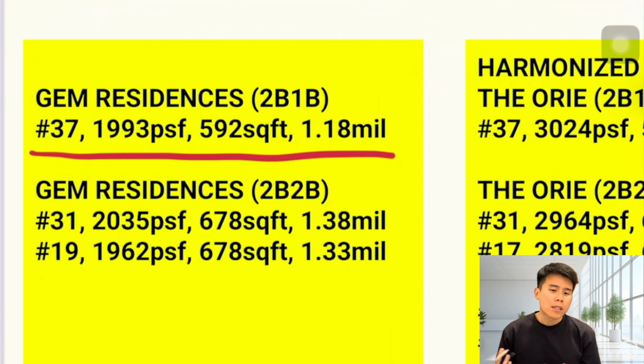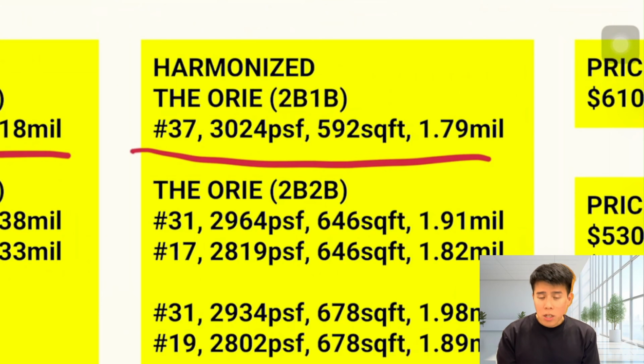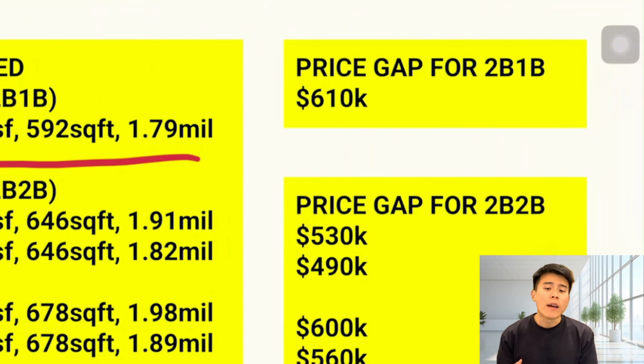So let me run through with you how I actually do a comparison. For example, this level 37 Gem Residences 2-bed 1-bath unit transacted at 1993 PSF, 592 square feet, at 1.18 million. And then the next comparison is the Orie level 37, 3024 PSF for the 2-bed 1-bath, 592 square feet at 1.79 million. So over here we have a price gap of 610,000 for this 2-bed 1-bath.